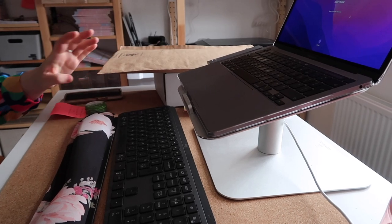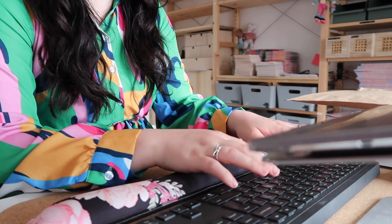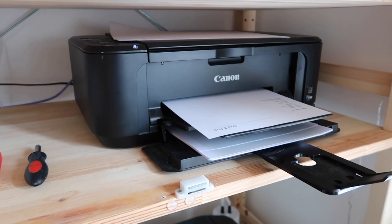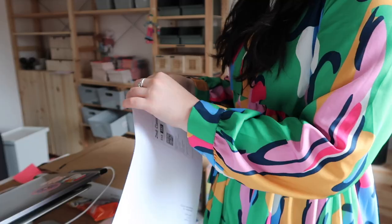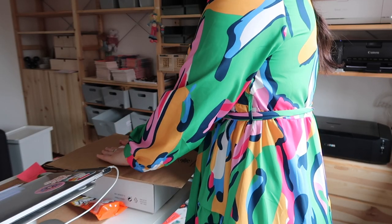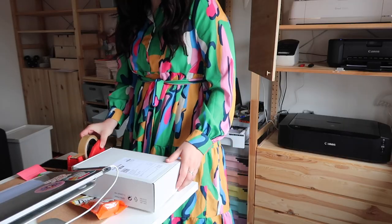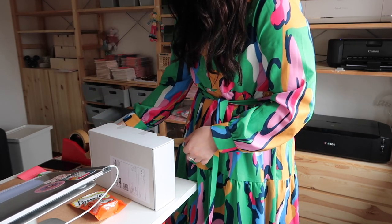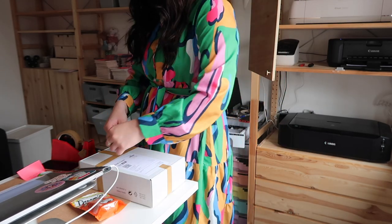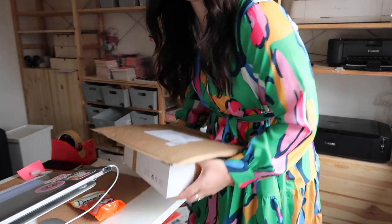Grab some label paper, there we go, and we can then buy the postage from Royal Mail. There we go, all sorted.